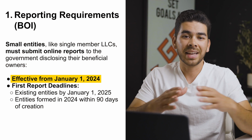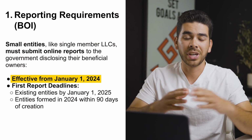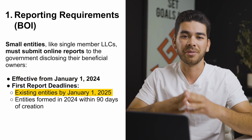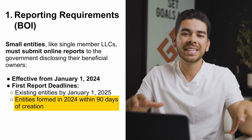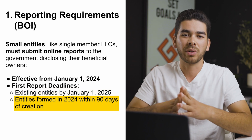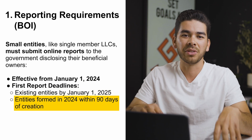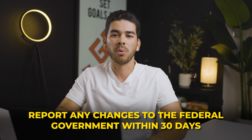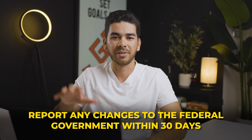So existing entities that were created before January 1st, 2024 will have until January 1st, 2025 to file this BOI form. But entities that were created after January 1st, 2024 will only have 90 days to file this form after the creation of your LLC. And another thing to note that's important is if any changes were to ever occur, you have 30 days to report those changes to the federal government. We'll cover all this in further detail later on in the video.